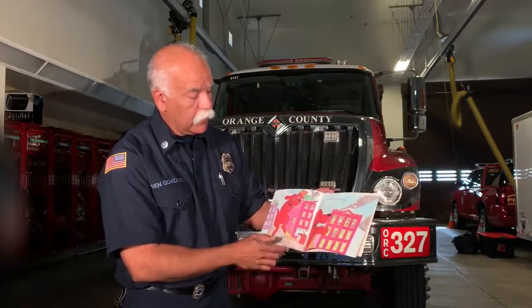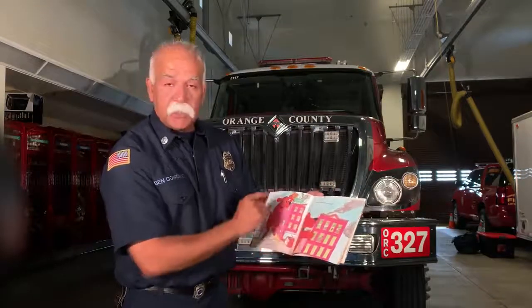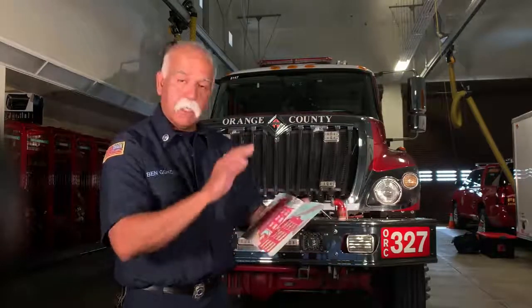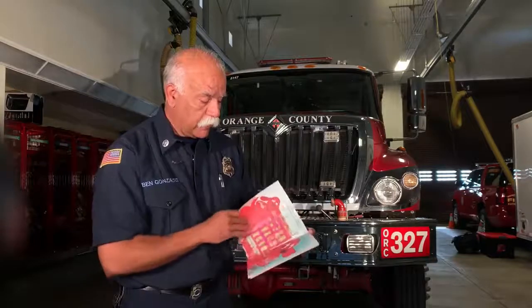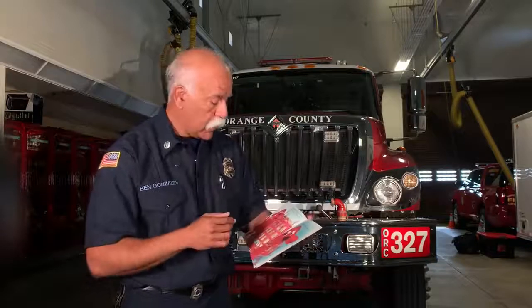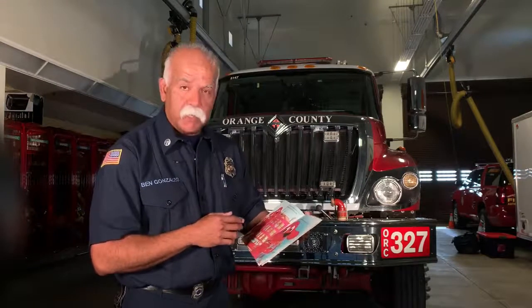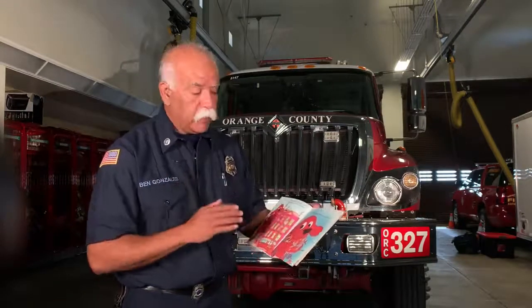Good job, Clifford, again. Well, the fire's out, but there's still smoke. So what did Clifford do? He gave a big puff of breath and cleared out the home. Good job, Clifford. Clifford is just very helpful on this fire. What a guy. So when the fire was out, Clifford made sure that the firefighters got out and the building was safe. Okay, that's what's important, is making sure everybody's safe.